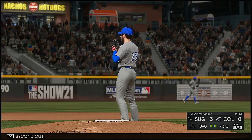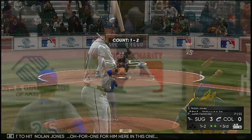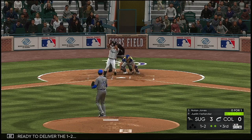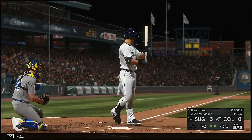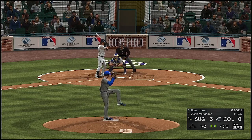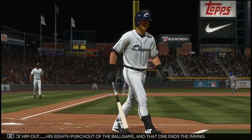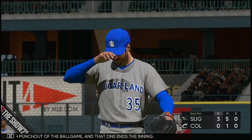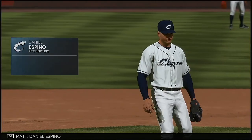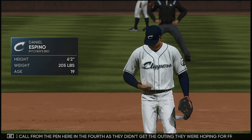Now batting, the third baseman, Nolan Jones. Next to hit, Nolan Jones, 0 for 1 for him here in this one. Ready to deliver the 1-2. Struck him out, his eighth punch out of the ballgame, and that one ends the inning. Daniel Espino answers the call from the pen here in the fourth as they didn't get the outing they were hoping for from their starter.